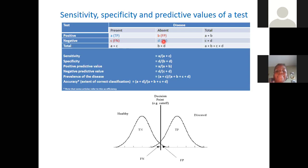And that is what the clinician is interested in, because the test is for you to make decisions. But on the other side, the predictive value: when you look at the total for positive test, out of these people that have a positive test, how many of them actually have the disease? The total that have a positive test are A plus B, and the people that actually have the disease are A.